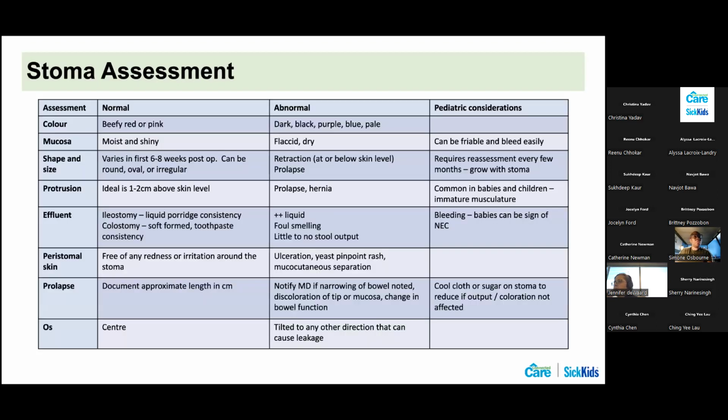So, stoma assessment. These are the things that we're looking for when we're assessing our stoma. Then we try to highlight some of the pediatric considerations that might be different or more common in our children. The color should be nice and beefy red and pink. Of course, we don't want anything that looks like circulatory compromise, such as a dark black, purple, blue, or pale stoma.